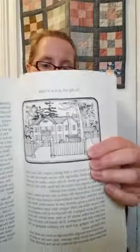Up above this, set in the gable of the house, was a small oval window, which they called a bull's-eye window. Inside Uncle John's house was just as splendid as the outside, with marble fireplaces, crystal chandeliers, and walls painted with festoons of flowers and ruined Grecian temples. Here is a picture of Uncle John's house.